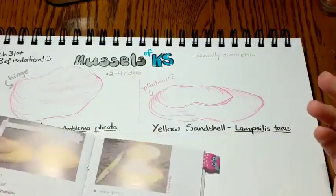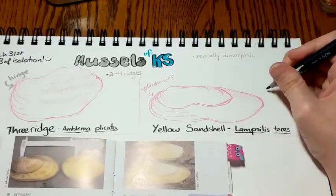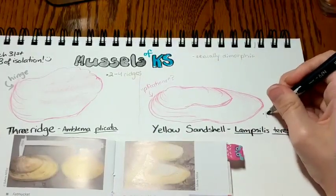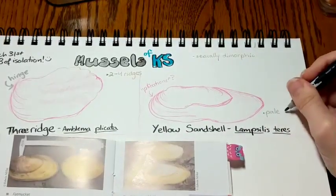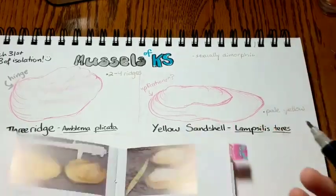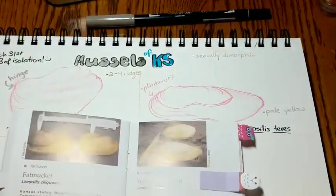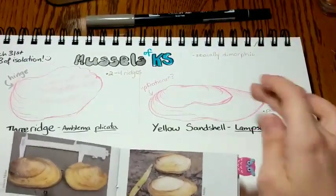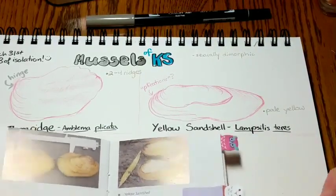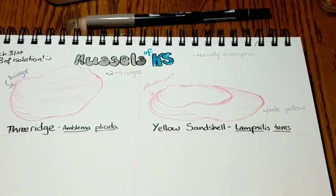Since we're trying to write down some features as we go, I am going to write down that this guy is a pale yellow color. And since I'm not using ballpoint pens today and these things I am using are not water soluble, I could totally go back and add some colors easily with watercolors or something. Watercolors are my thing of choice, but you could use crayons or colored pencils or really anything else.